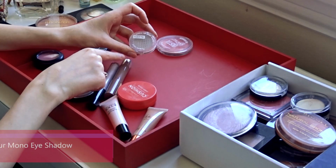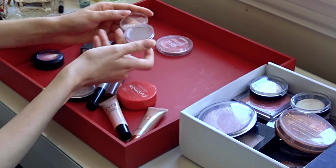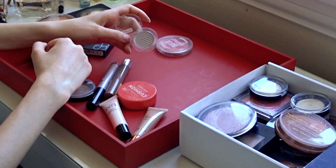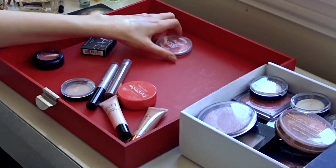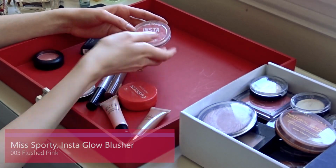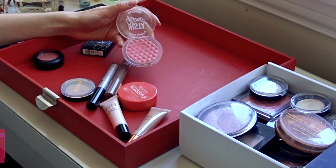Next thing, we have this eyeshadow from Miss Sporty, but I use this to contour my nose. It's a very cool tone taupe shade. I feel like I had a time when I was really pale, and this looked really nice as a nose contour, but it's definitely expired now, and I'll have to let it go. Then we have the Miss Sporty Insta Glow blusher, and I was using this for a really long time a few years ago. I really enjoyed this. I'm not sure if I would like it just as much now. It's just expired, so I have to let go.